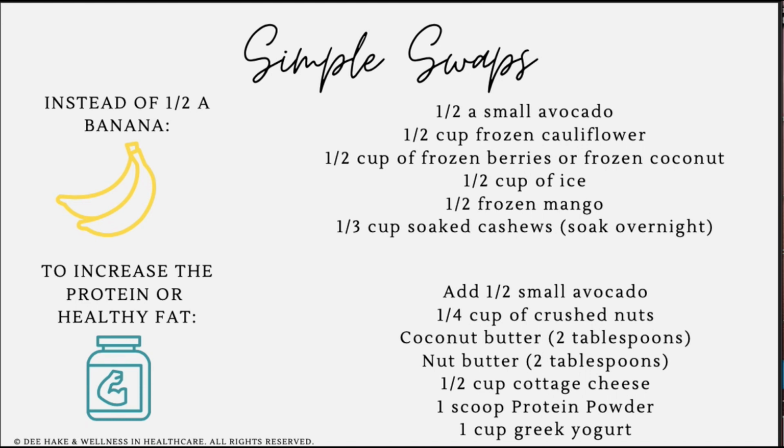Let's say you don't like bananas. You can add half of an avocado, some frozen cauliflower, half a cup of frozen berries, or even frozen coconut if you like that flavor. You can substitute with half a cup of ice, with half of a frozen mango, and even, if you plan ahead, a third of a cup of soaked cashews. You want to soak those overnight, but they can help mimic the consistency of a banana in your smoothie.